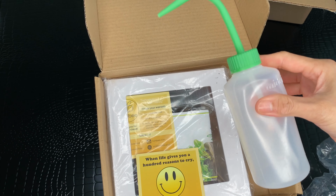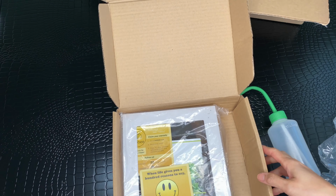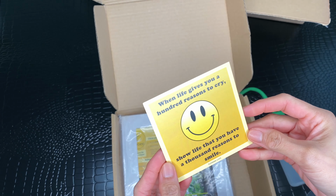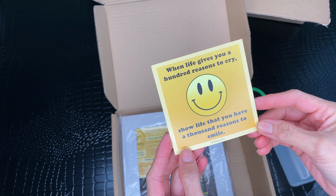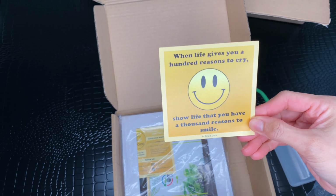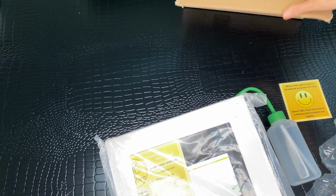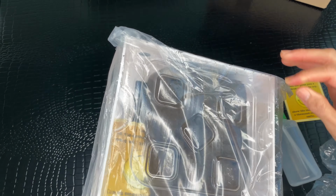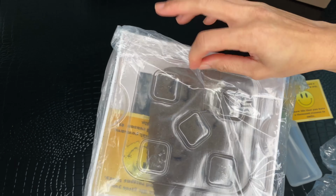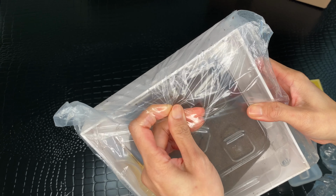I guess this is the watering bottle. When life gives you 100 reasons to cry, show life that you have 1,000 reasons to smile. Isn't it cute? So let's see what they sent me. And let's open this. Very interesting, friends. This is my first time seeing this.